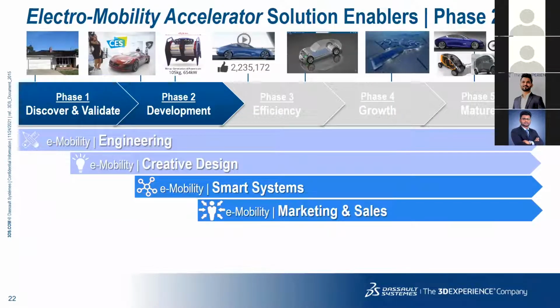Once we are done with the discover and validate phase, as you saw, we basically had only the engineering and the creative design enablers. Once you're done with that, you have come up with the product itself. As Lloyd had explained earlier about the discover and validate phase, you try to come up with a concept, you try to model, and you try to develop a product and take a path, and then you start entering the development phase, wherein you start building a certain number of prototypes, a certain quantity you start providing to the industry. So I think about 100 or 200 units a year you start building.